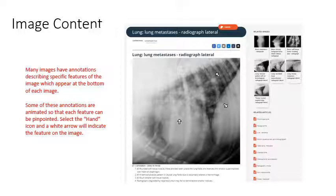In addition, related articles are shown on the right hand side as well, so you can click and go to them to get further information relating to what you might be seeing on the radiograph or image that you're seeing here.